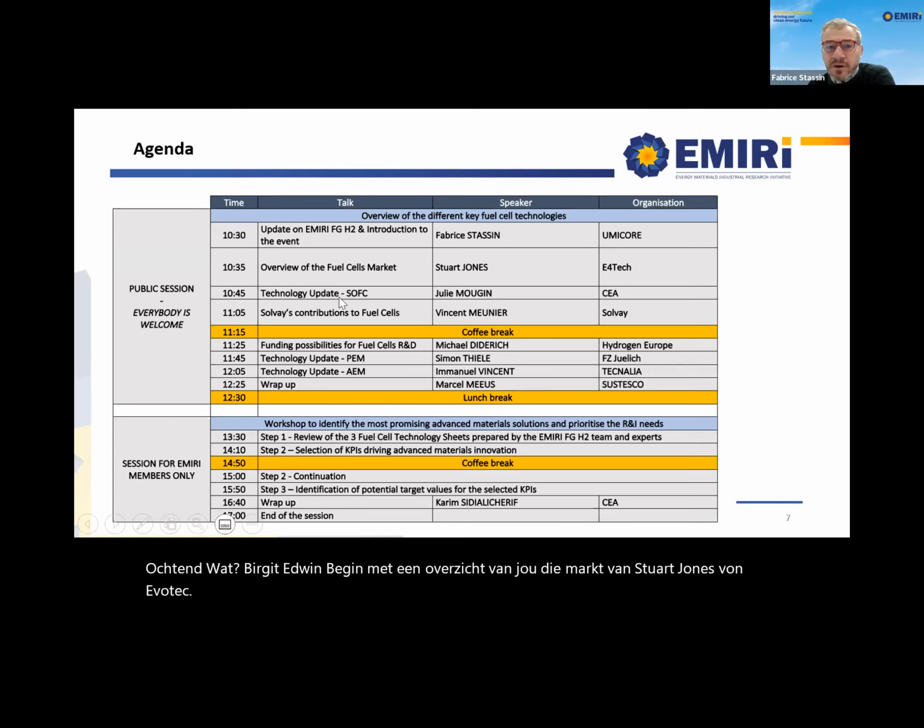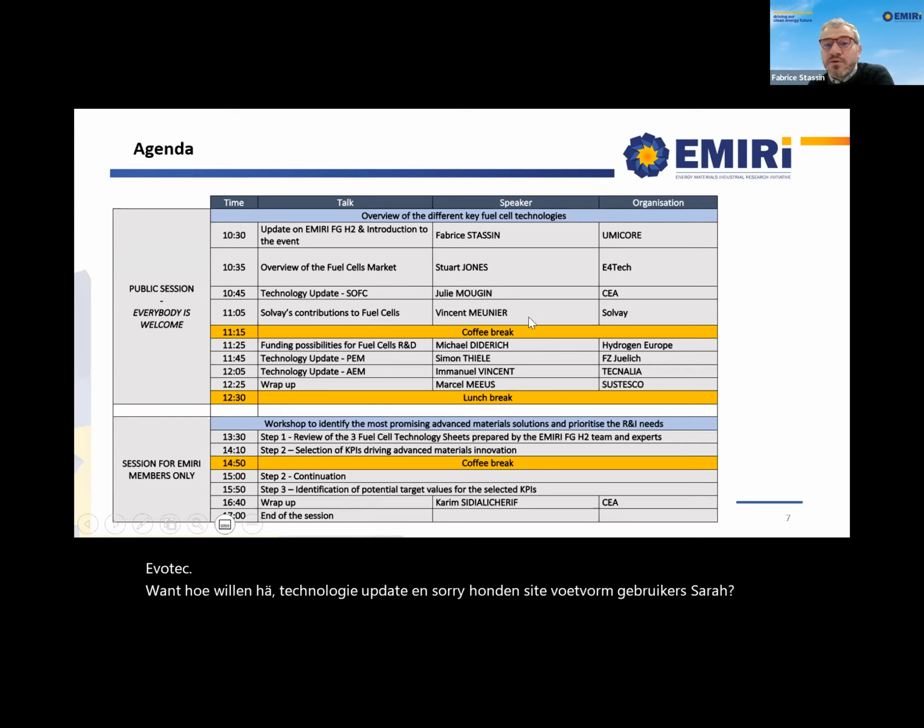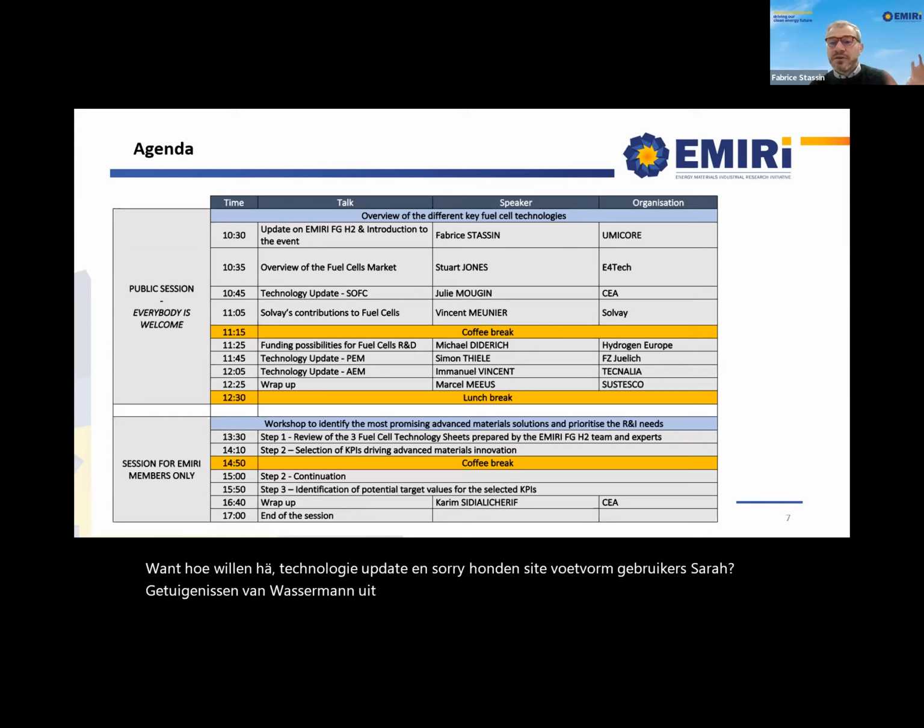Then we will have a technology update on solid oxide fuel cells from Julie Mougin from CEA. Then we will have industry testimonials from Vincent Meunier from Solvay on materials for fuel cells, different kinds of fuel cell technology. So it's always very good to have this information.